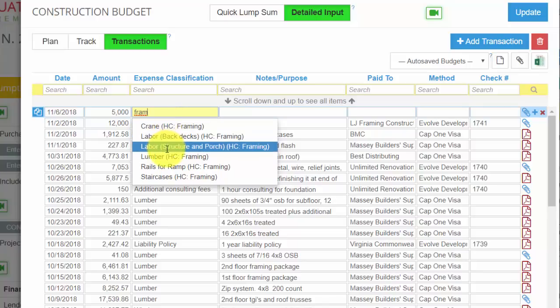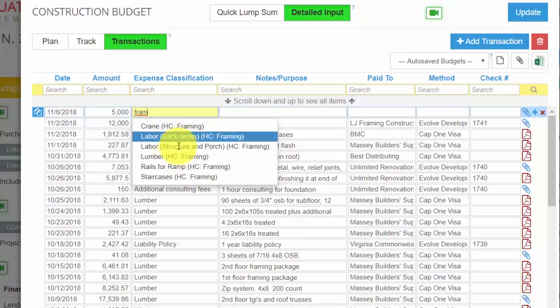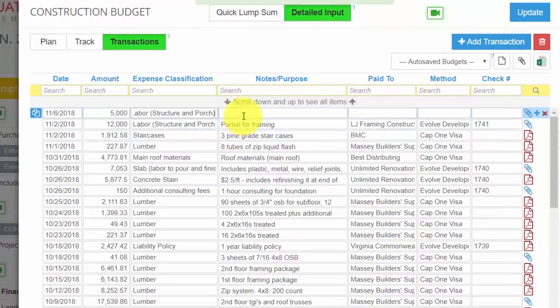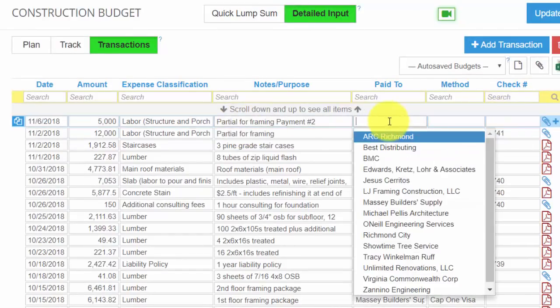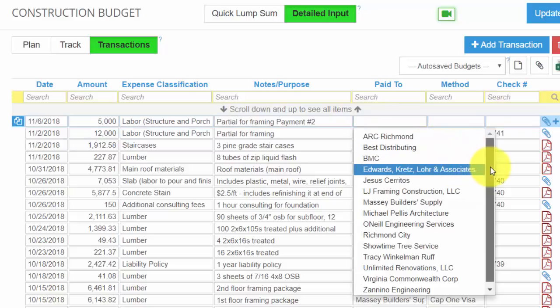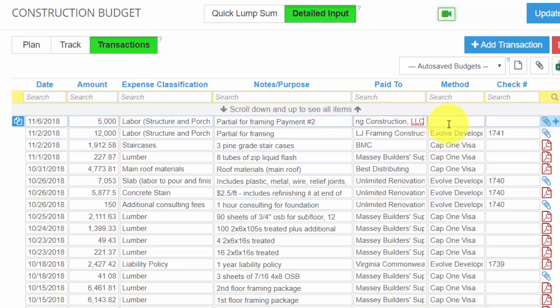So I'm going to click I paid for labor for the structure and porch. And I can type in notes here, partial for framing, payment number 2. And then who did I pay it to? Well, here's my pre-populated list of my contractors. Let's say I paid it to this contractor. And here's my pre-populated list of payment methods. So now I've entered this payment.